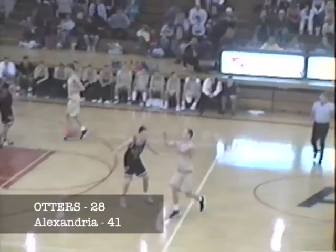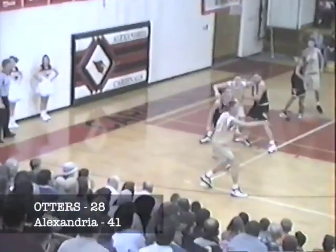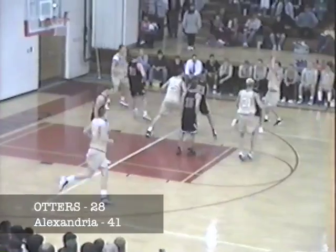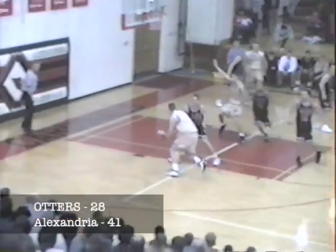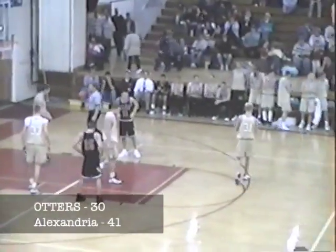41-28. Into the front court. Erickson to the left side. Down in the corner for Ness. Ness brings it back out to Braxton. Drives in the lane. Gets double teamed. Comes off to Erickson. Erickson's cross court to the left side for Retzlaff. Drive. He scores. He got fouled. And he'll shoot a free throw.